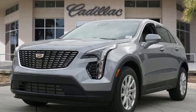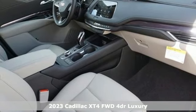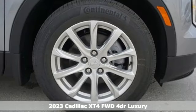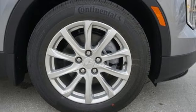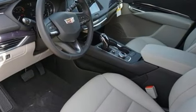Here's a new 2023 Cadillac XT4. Cross out your old expectations of crossovers. The XT4 is a moving statement of big utility and plentiful features in a compact package. And get ready for an impressive combination of features.